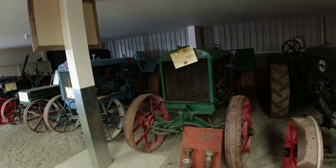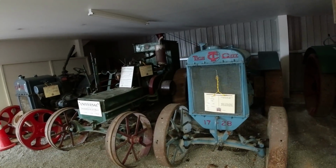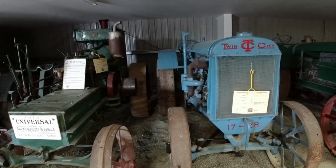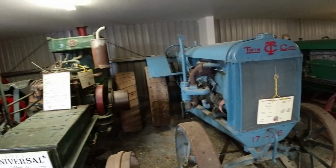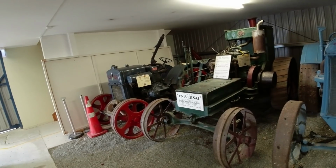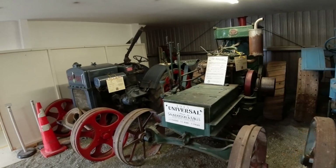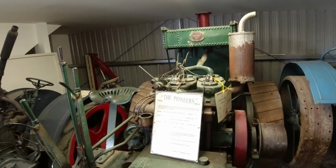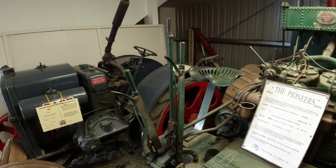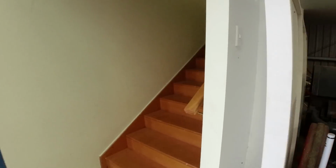Peterborough tractor. 1926 Twin City. Wow. And restored on steel wheels. Oh, we've turned some lighting on, that's helpful. Gosh, very early. 1913 Universal. Sort of looks like it's got twin engines with twin plugs per cylinder. And yeah, you can drive it on the side. That's quite extraordinary. Let's go and test it up the stairs.